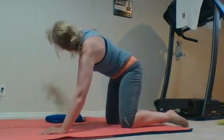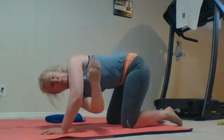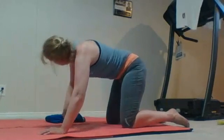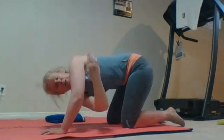So I had a guy in today and he was doing this and he didn't realise how stiff he was through all of this for his golf. The abs tight, lift up, and then gently rotate through.